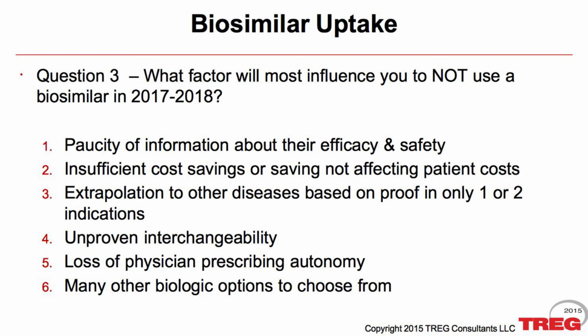So 2 and 4, insufficient cost savings and interchangeability. Again, we put a survey out on Room Now, going on just the last 2 days, and interchangeability was the single greatest issue for most people. There are 3 TNF inhibitors approved in the last year. These are on your doorstep. You've got to use them.